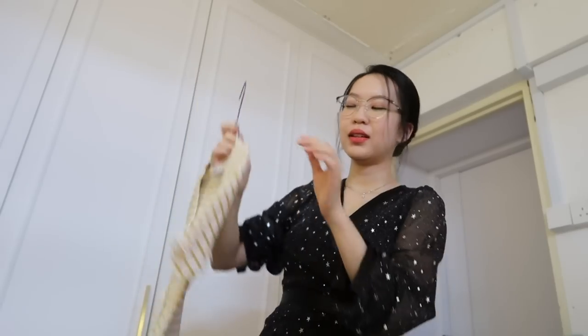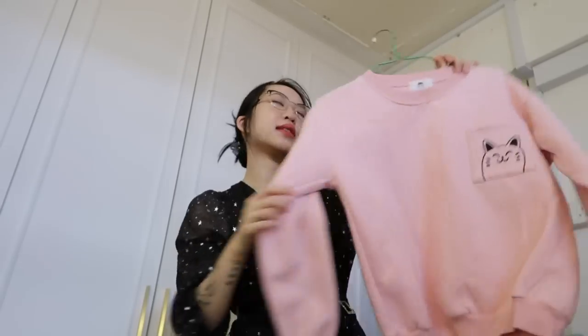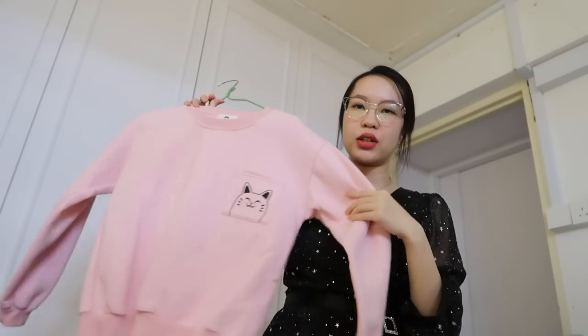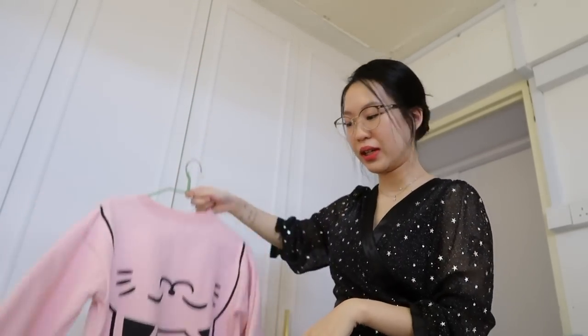What is that? This one you've seen me wear in a couple of my videos, but unfortunately it doesn't match my current style. I cannot ever see myself going back to streetwear ever again. Unless when I'm dancing, but even when I'm dancing, I don't want to be wearing this. Declutter. It's not very comfortable as well. It's actually really uncomfortable.